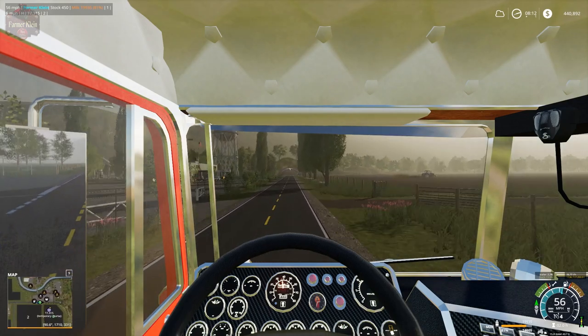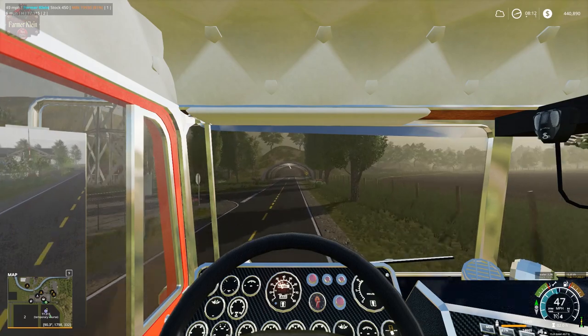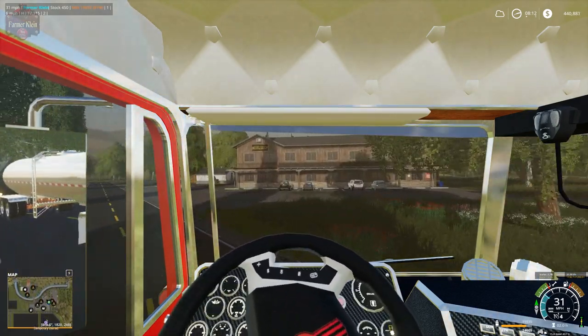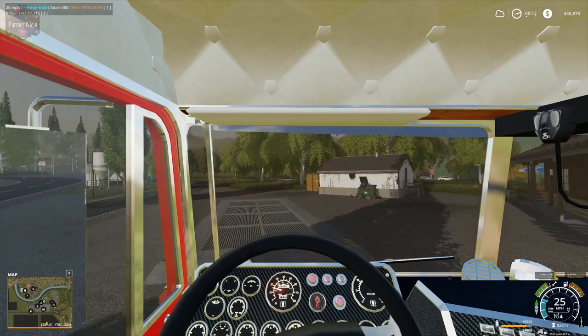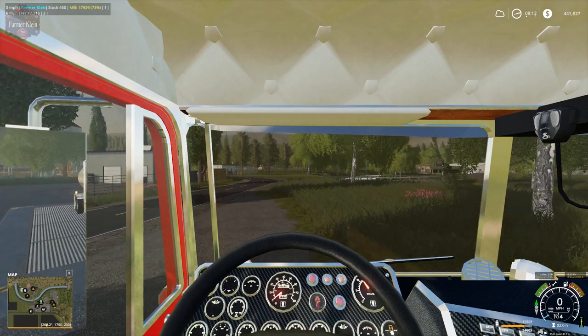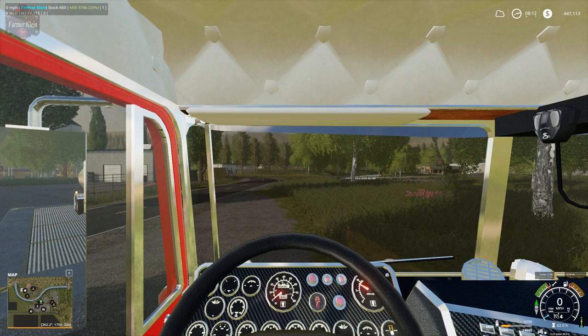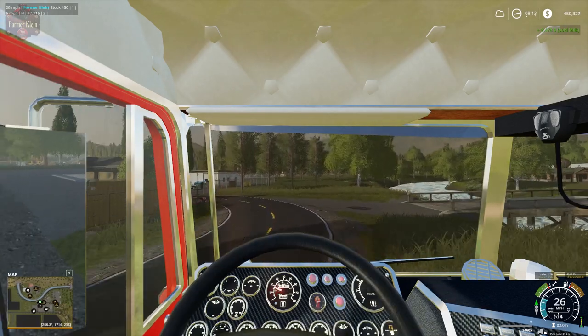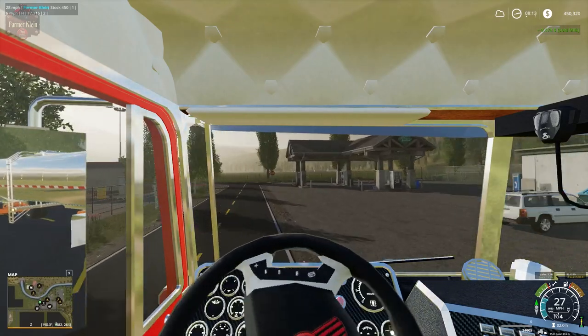Give Patrick a good little blow of the air horn while we go by. Let's see if he can keep a straight line after that. Oh, that's fun. All right. Rolling in the dough. Where are we at? $9,400, $9,500 for that partial load of milk. Not a bad price. Not a bad price at all.